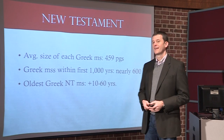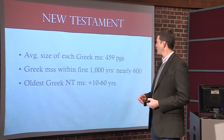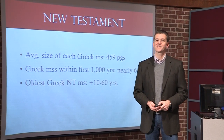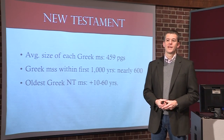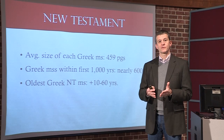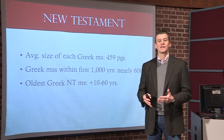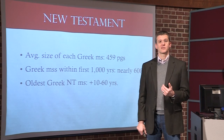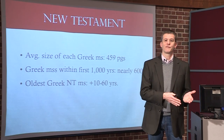Now, some manuscripts are a lot larger, but the average size of a Greek manuscript is about 459 pages. Moreover, the number of Greek manuscripts that we have within the first 1,000 years of Christianity are nearly 600. And this oldest manuscript that I was telling you about is from the Gospel of John, which most scholars would date around the year 90 to 95. And the P52 manuscript I mentioned is dated somewhere usually between the years 100 and 150.